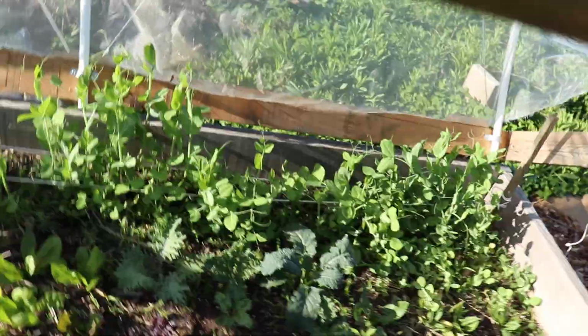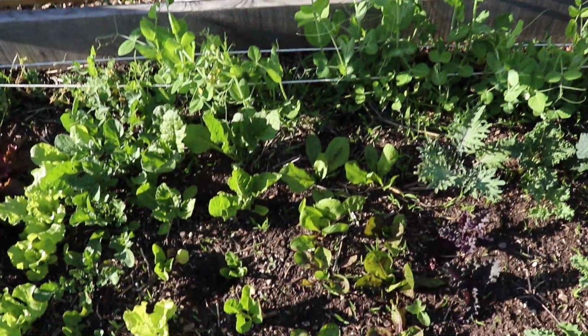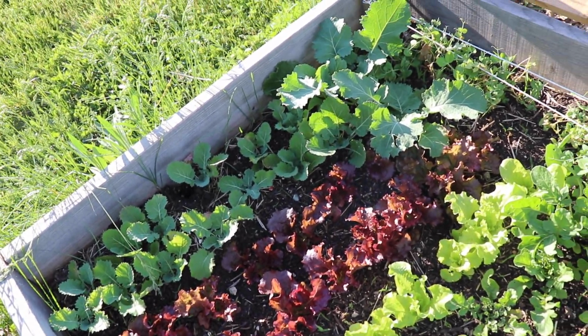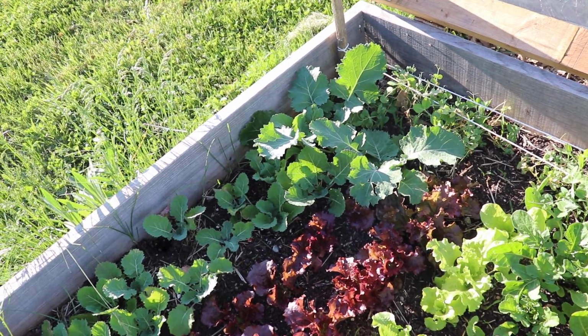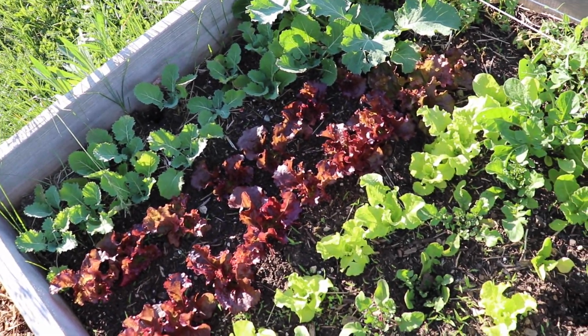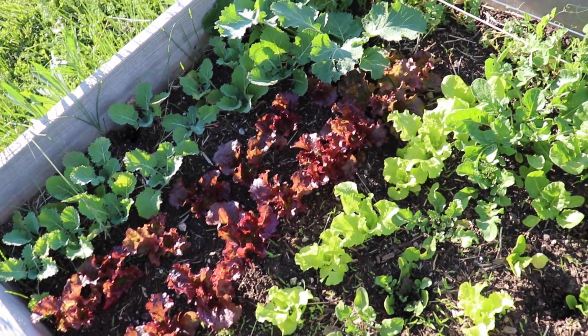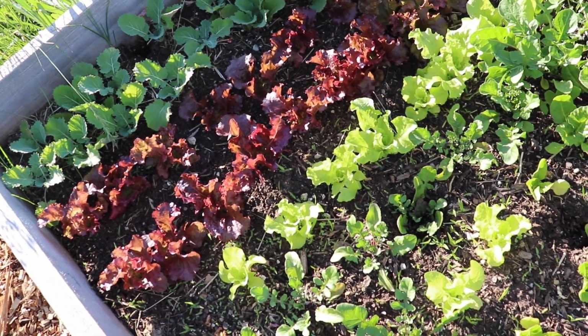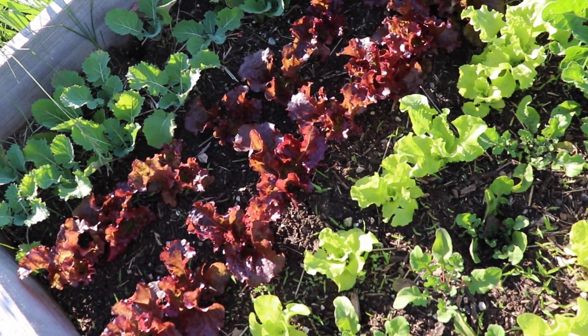This is what I'm most excited about. This is our greens bed, and look how amazing this bed looks. We've got some collard greens over there. The ones there in the back corner are doing so much better than the ones here, so I'm not sure why it's doing that. We feed them all the same stuff and the same amount of things, and so I'm not sure why those are popping, but they are. And then there's our ruby leaf.